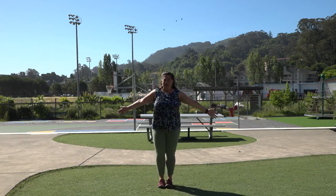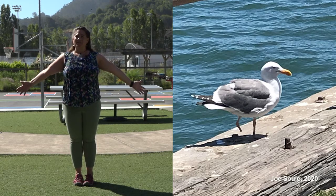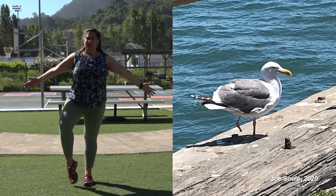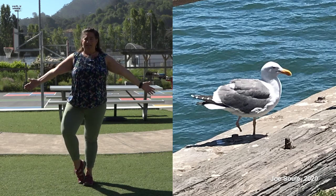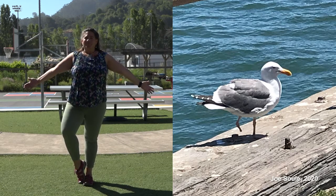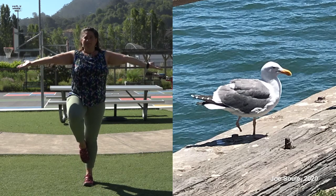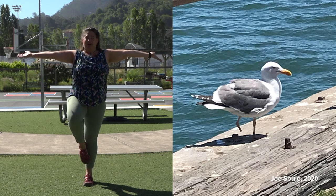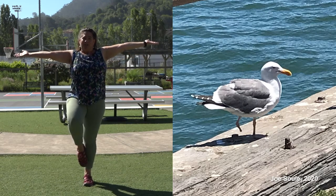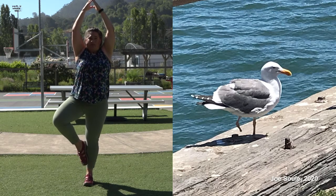And from here, we're gonna practice our balance like the seagull, holding my blue heron pose. I'm gonna take my left foot and I'm gonna put it low here. That seagull's on one leg. So we're gonna build our balance. Deep breath in, bring your leg up. Deep breath in, extend your arms out. Deep breath in, bring your arms overhead. And if you want, keep breathing, you could turn your leg out.